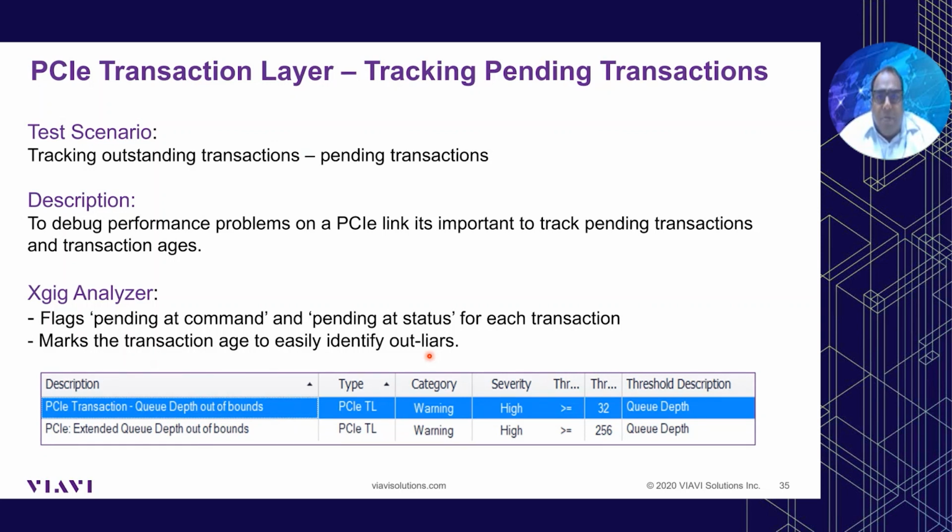You can also look at pending transactions and IO completion times. This tells you how fast your IOs are getting completed, and whether any of the IOs are getting stuck for lack of resources or data in the buffer, or because of credit starvation. The pending IOs, IOs out of sequence, and all of these, an analyzer should be able to tell you, so you understand what exactly is the issue for a transaction or IO to be pending for a certain duration.